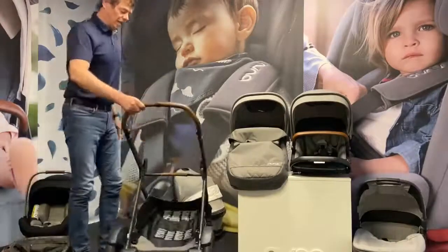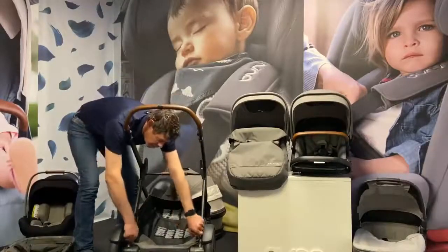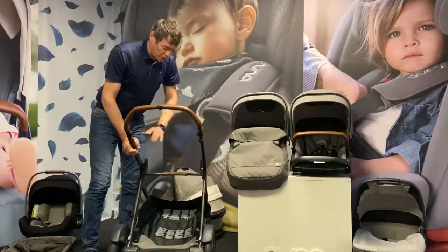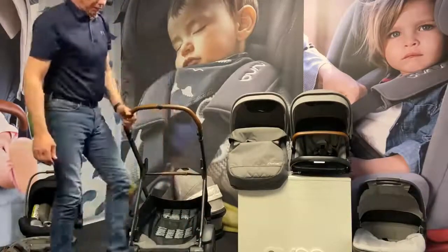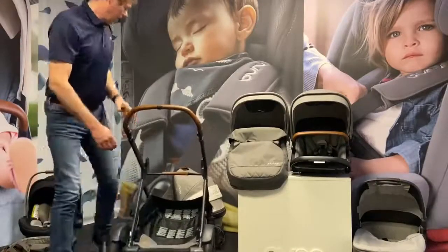Built into the chassis is adjustable suspension. So these little levers here allow us to stiffen the suspension when we've got 2 children on or we've got a heavier child and using it on rougher terrain. We've got that flexibility to adjust the suspension system. Of course, a brake, very quick and easy to engage the brake system, which is handy.